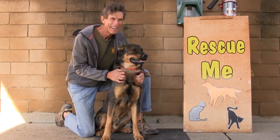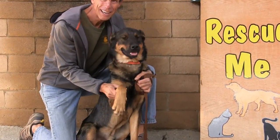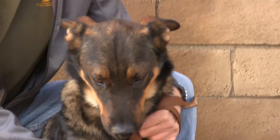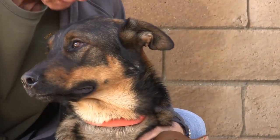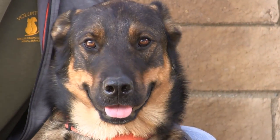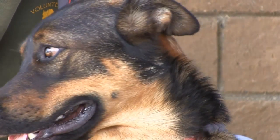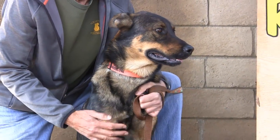Okay, we have a newcomer here at the shelter. He is from Biddle Ranch Road, the 2000 block of Biddle Ranch Road, San Luis Obispo. He is, as you can see, a shepherd. We think he's around 5 years old, could be younger. He was found on the 21st of November. His ID number is 215073. Are you missing him?